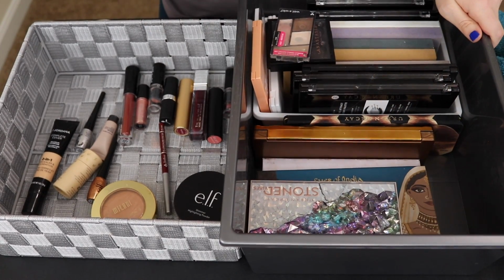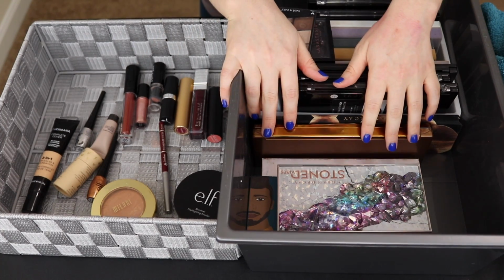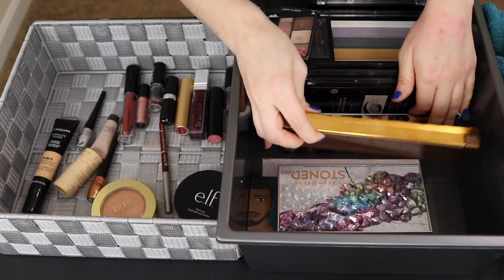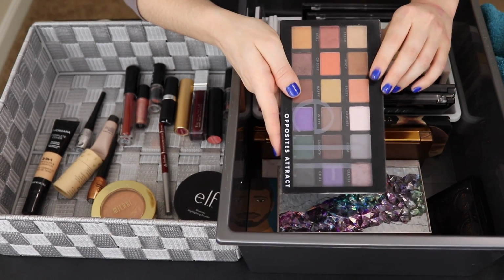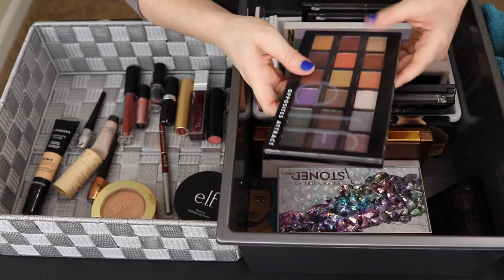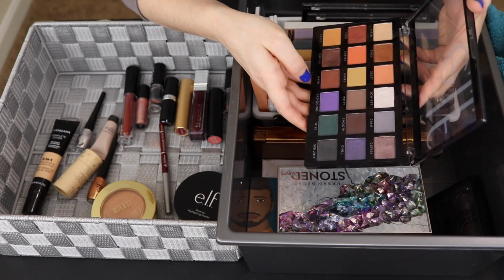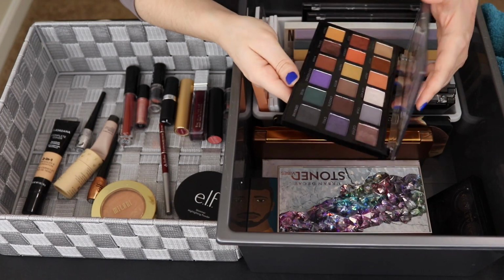These are my eyeshadow palettes. I love all my eyeshadow palettes. I recently did an eyeshadow palette collection video. If you want to see that, I'll link it below if you want to hear more deets on these. But this is the only one that I feel like I maybe could part with. It's the e.l.f. Opposites Attract palette. This was also on my chopping block. I ended up keeping it in that chopping block series. I just don't feel hugely inspired when I look at this, which really is how I should feel, right?